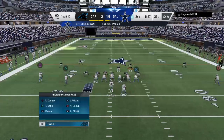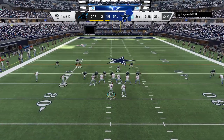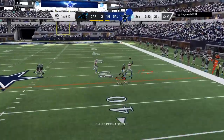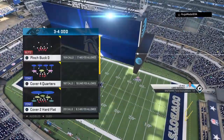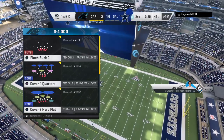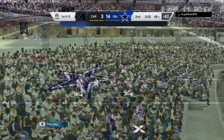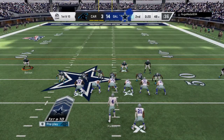So from the 36 now, 1st and 10. Here we go. Watch it. From the shotgun, it's Prescott. This is Cobb with a catch right side. The Cowboys signal for their 3rd and final timeout as the clock will stop with 20 seconds to go in the first half. Back-to-back good plays have them on the move on first down.